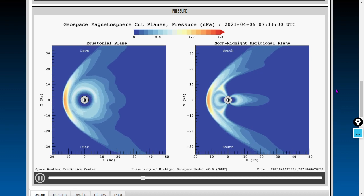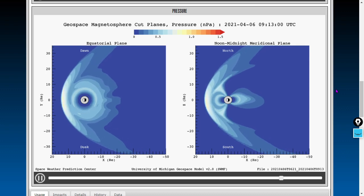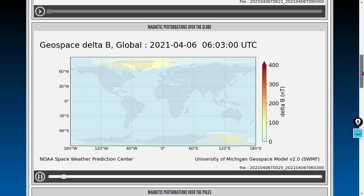And what you're seeing here are two 90-degree turns of the Earth. So the equatorial plane is as if you're looking down at the Earth from the pole. And the meridional plane as if you're looking at the Earth from the side, as if you're on the ecliptic plane. 4 hours of data, space weather modeling framework.